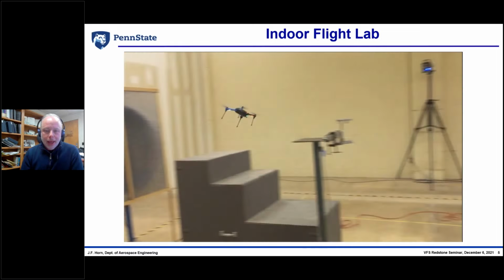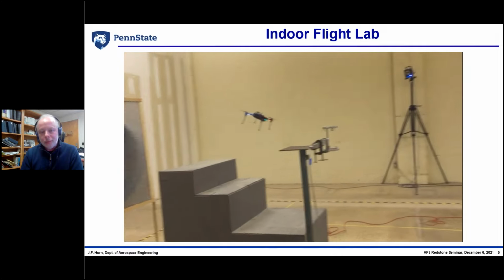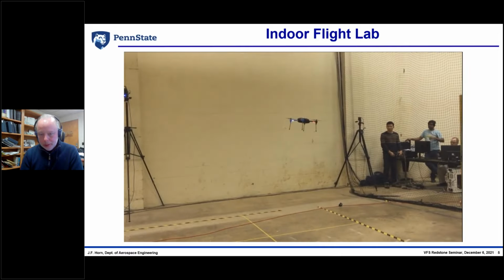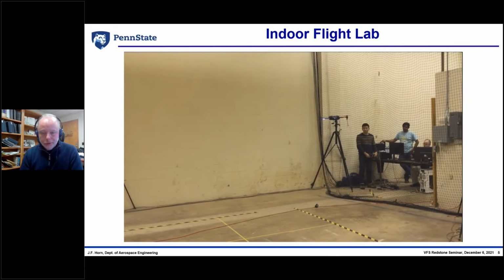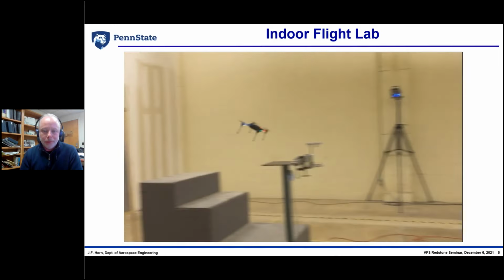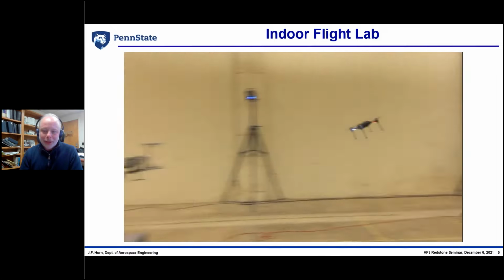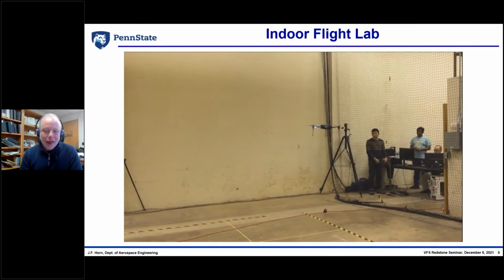And then finally, the indoor flight lab. It seems like every university has a motion capture lab now. We built one about 5 years ago or so. So we have a Vicon motion capture lab. Here we were kind of testing the limits on how fast we could make the UAV go in our lab.